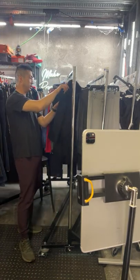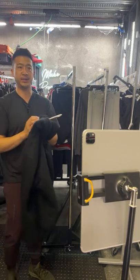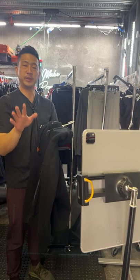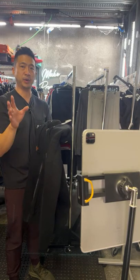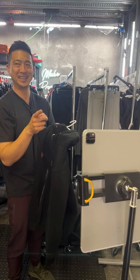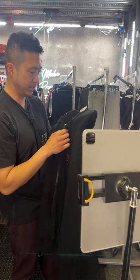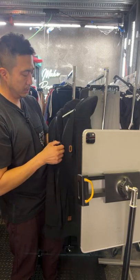Expect returns. I like to include the verbiage. Everybody write this down. Measurements approximate. Please measure your favorite garments to ensure a proper fit. What do you guys think? That was just what I used to try to reduce returns. Okay.